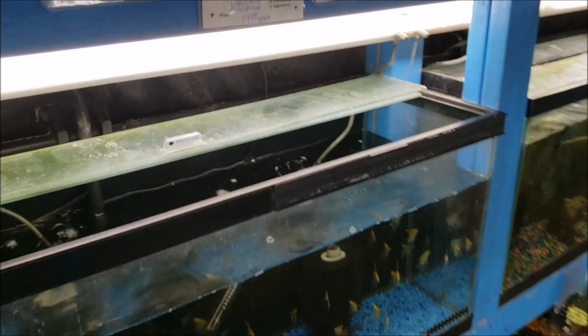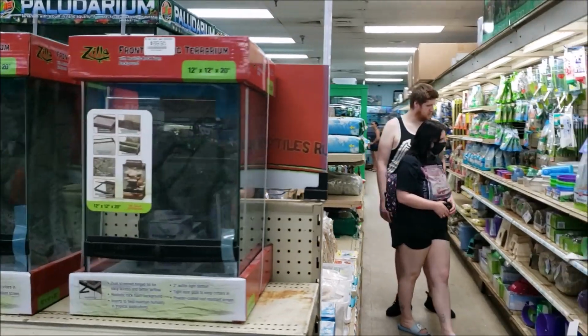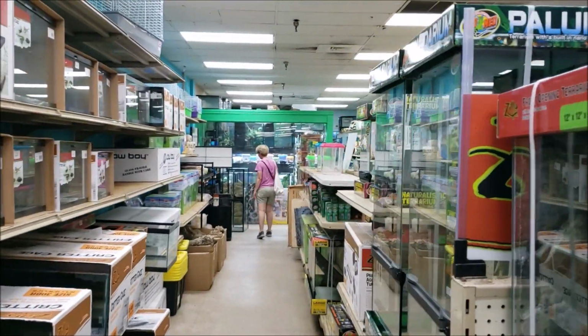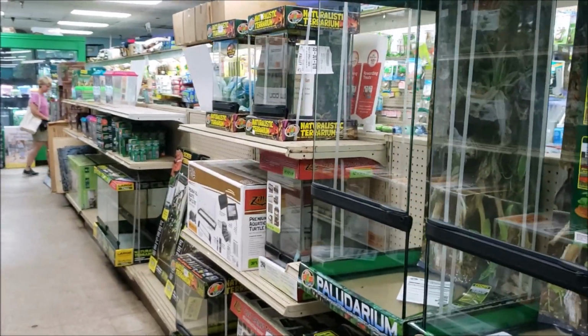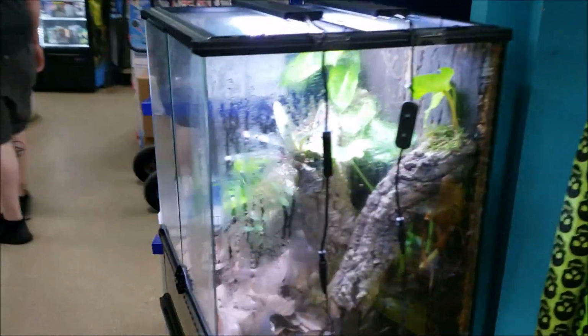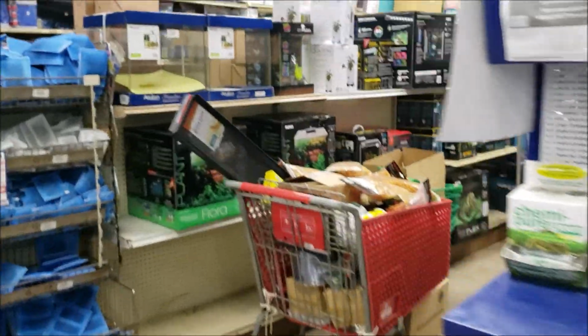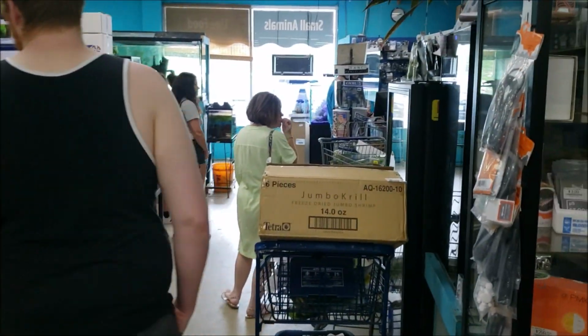So I'm going to wrap it up here. Let's see if we can scoot through here. Excuse me. And we'll come around here. This is the section of the store that deals with their snakes and reptiles, turtles, all that good stuff. And of course you get all your habitats and cage stuff and tanks and so on and so forth. More display tanks. Come around this end of the store and we get into where they keep all their filters and plumbing and all that good stuff. And that's the checkout line where we came in.